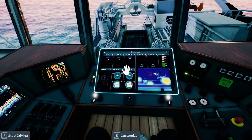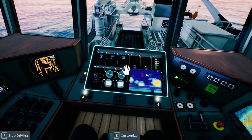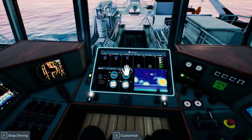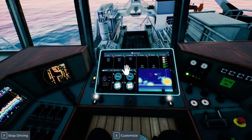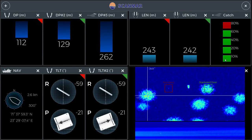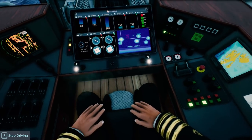But so far, it should be quite a quick catch. So anyway, we're going to continue on for a moment, trying to fill this net and get the other fish processed. So I'll bring you back when we're ready to haul this in. Welcome back, guys. We have now filled the second net, so let's start pulling this in.